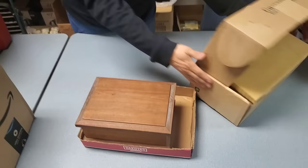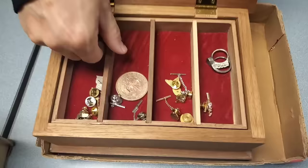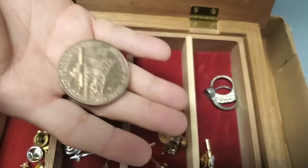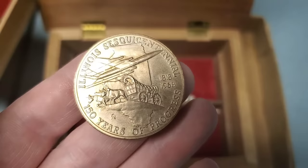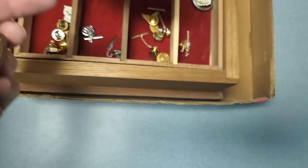Oh, more jewelry. Ooh, it's got a coin. What is that? It says, Seal of the State of Illinois, August 26th, 1818. Nice. Is it probably a replica or something? Maybe. Oh, Illinois Sesquicentennial, 1818 to 1968. What is that, 150? Yeah, 150 years.